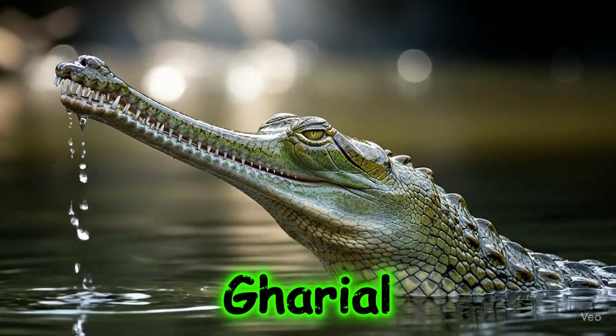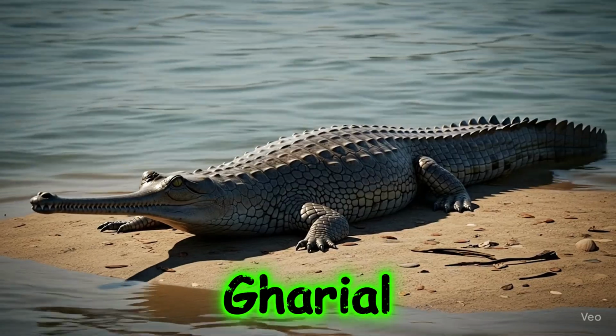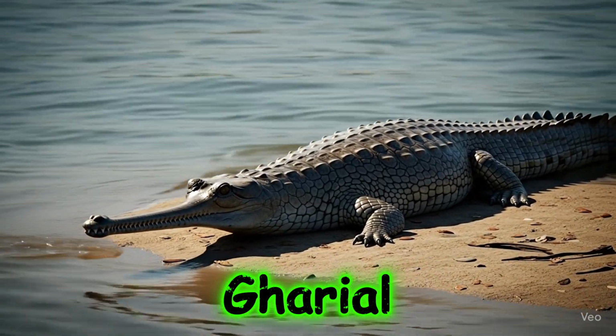Snap! It's the gharial. Its long and thin snout catches fish like a fishing net. It's a special river hunter.